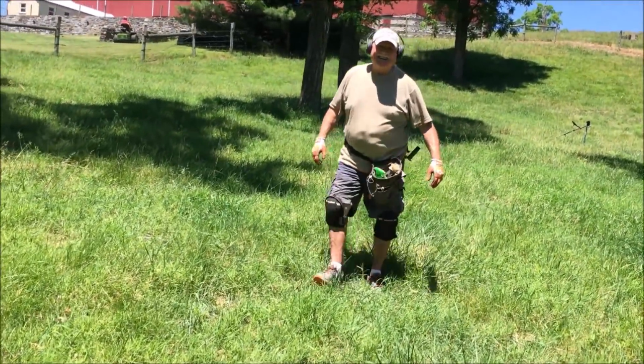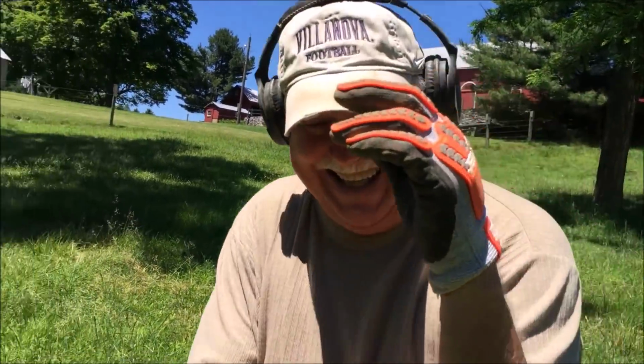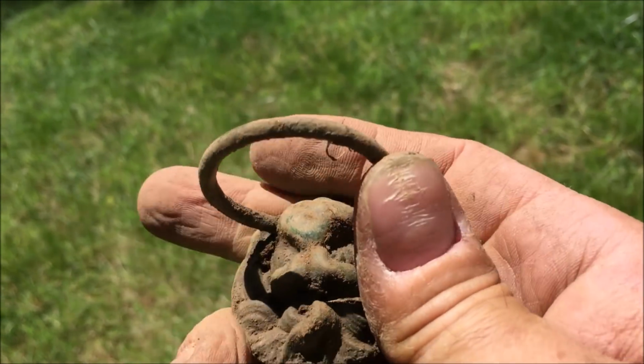Oh, I got something cool. Doug says coin. I was like, what, are you kidding me, Doug? Ain't no coins here. Look at this, though. Ooh, a door knocker. Yeah, it's a small little door knocker, and I think that's like a lion's head, looks like.